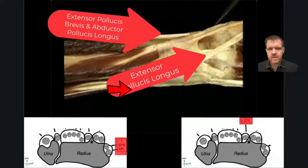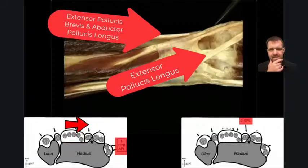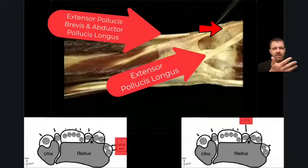And here we go. So we've got extensor pollicis longus. Remember that came a bit more medially, EPL. So it's in that third compartment coming across. Extensor pollicis brevis and abductor pollicis longus are in this first compartment here. So they're travelling fairly close to each other, coming underneath that retinaculum and then towards, well, mainly the lateral side of the thumb, really.